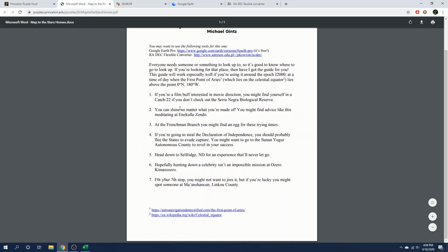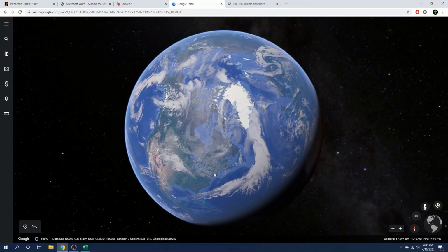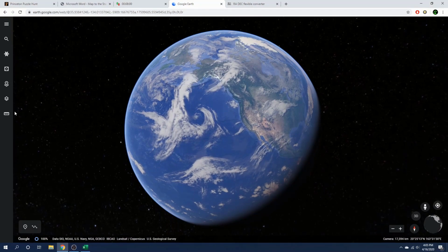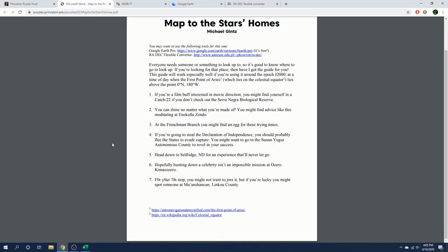So what am I doing? What are these steps? If you're a film buff interested in movie direction, you might find yourself in a catch-22 if you don't check out the Serra Negra Biological Reserve. Okay, I wonder where that is. I guess I need to learn more about how to use Google Earth. I'm guessing there's something that's going to allow me to look at the stars, right? I'm starting to see why this puzzle only had 2 solves.